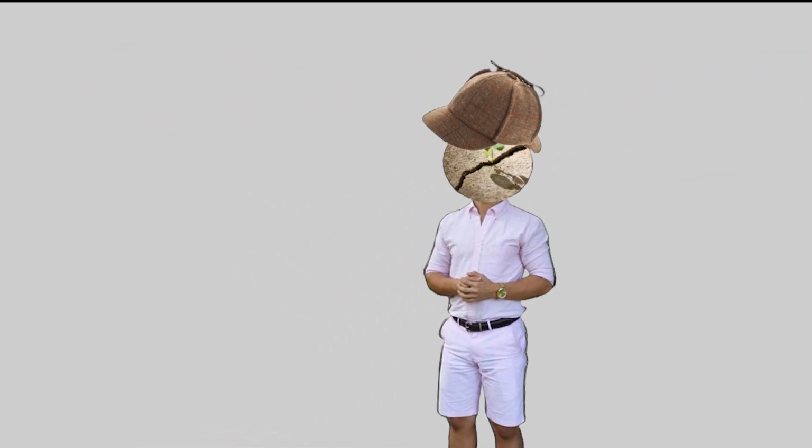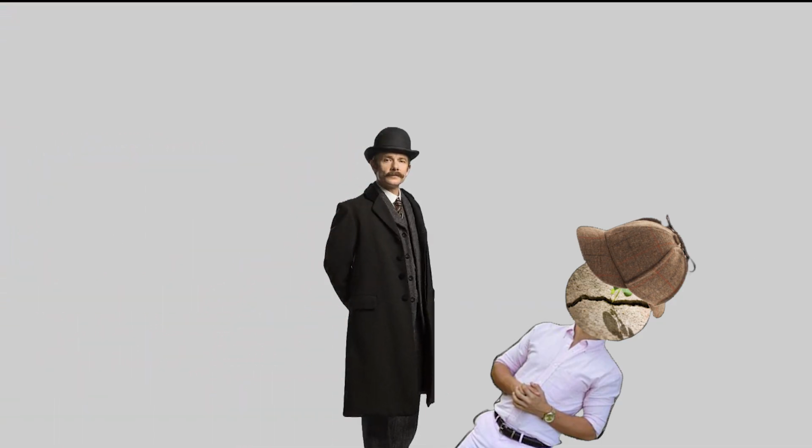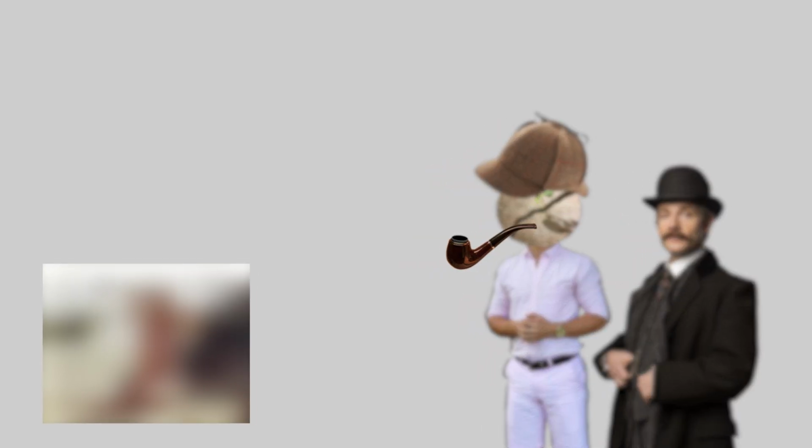More importantly, however, I want to point something out that will be important throughout this investigation. Come closer, Watson. Look here, my good sir. Yes. Our old nemesis, speculation, noted as fact. Careful, my trusted assistant. She can be enticing, but be very wary of her siren calls.